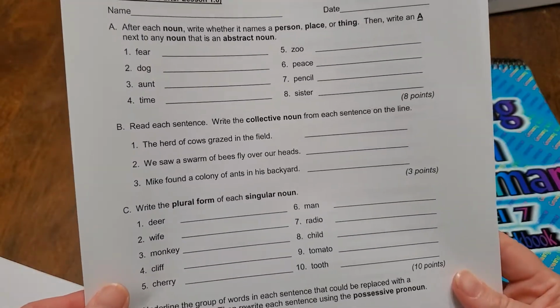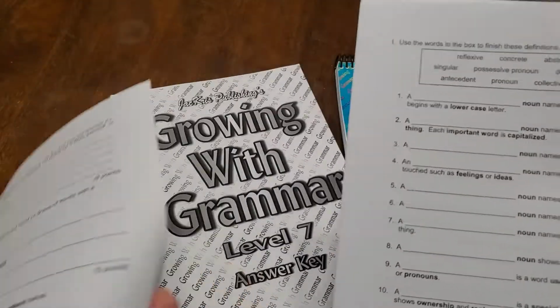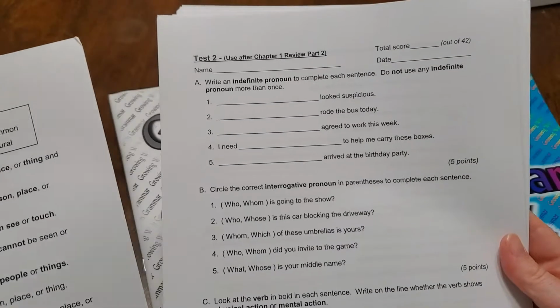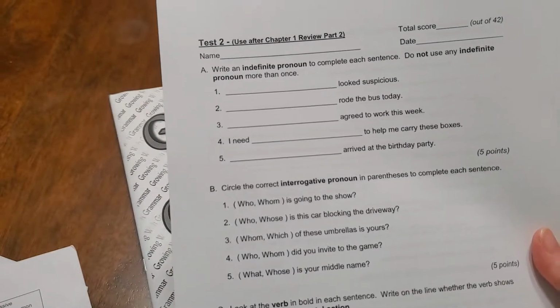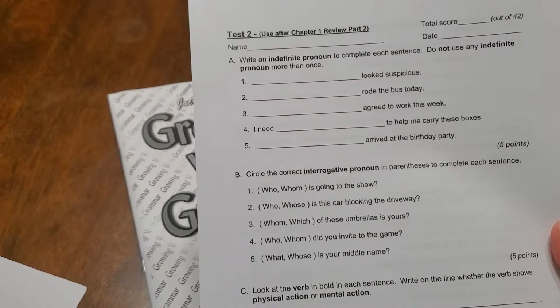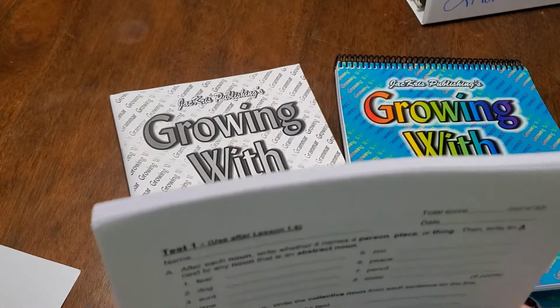And typically the tests are front and back on 2 pages. Well, this one was a 3-page test. And see, then right here it tells you use after chapter review, part 2. Typically you will have 2 tests, one in the middle and one at the end of each of the units that you're going through.